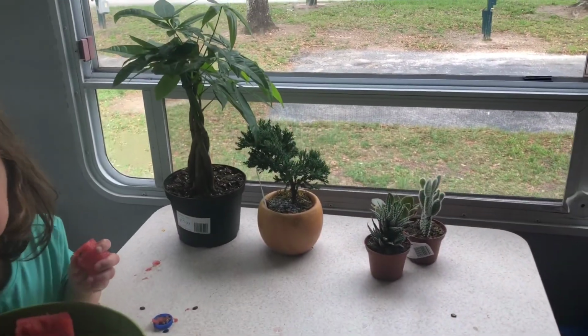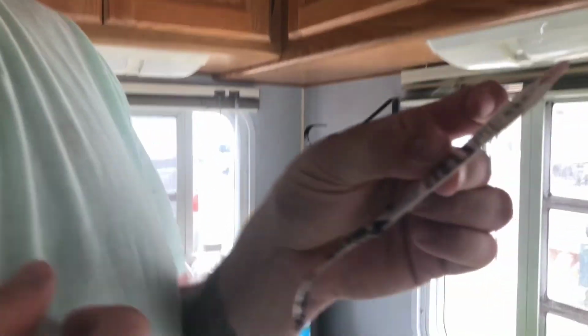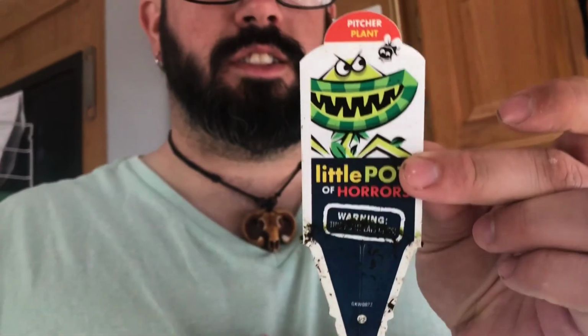Getting our plants situated. Those are some of them. And then we have one that kills bugs. So we were like, let's try it. Show me the front. It says, I'm a carnivorous plant. That means I eat bugs.